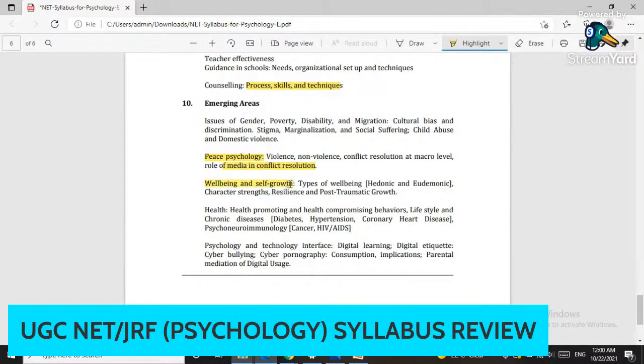Well-being and self-growth is another section. Types of well-being, hedonic or eudaimonic, and character strengths, resilience, and resilience is also a very familiar topic. And post-traumatic growth, health. In this section, health-promoting and health-compromising behaviors, lifestyle and chronic diseases. We can also say it is related to health psychology, and it includes diabetes, hypertension, coronary heart disease, psychoneuroimmunology. What is psychoneuroimmunology? It includes cancer, HIV/AIDS.